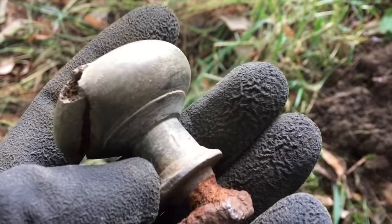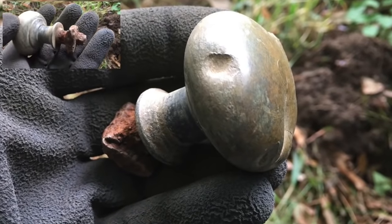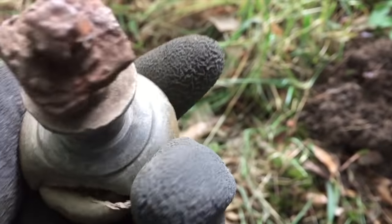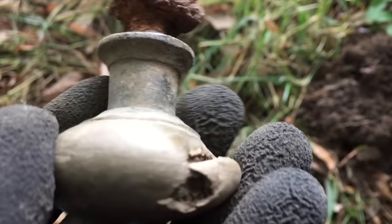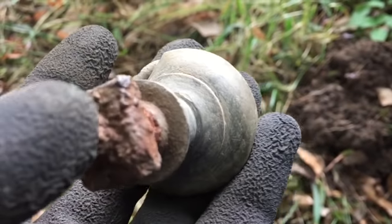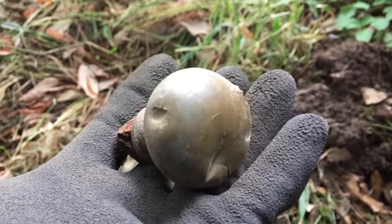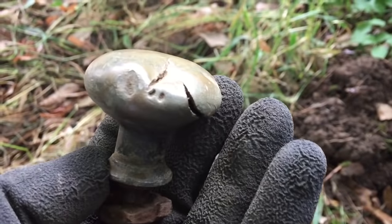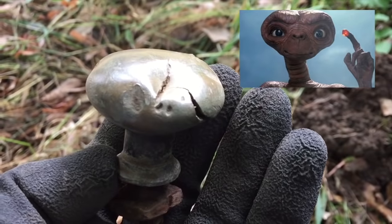Nice old brass doorknob. Probably again rubbish from the restoration. There's no maker's name in it, which is a shame. These usually do, well, sometimes have when they're posh. But that's a nice bit of brass for the old bin. Ooh, it's got nostrils.